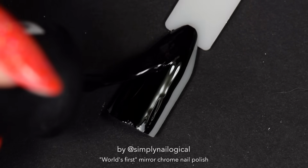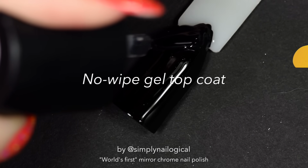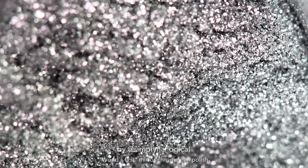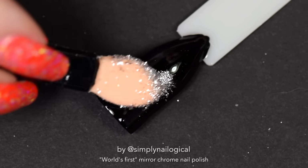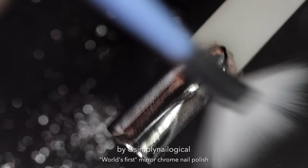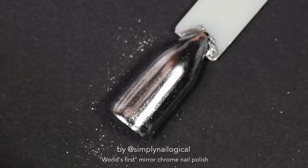You paint your nail black, you put on a glossy gel taco. You don't have to use gel polish, you can use a regular sticky or tacky base or top coat, but I'm just using gel because honestly that's how it works the best. Then you pick up what looks like some chrome coke with an eyeshadow applicator and buff it straight on or rub it right into the gel taco on your nail that you just cured. Dust off the excess powder and then add another gel taco to seal it in, and this will not ruin the finish at all.